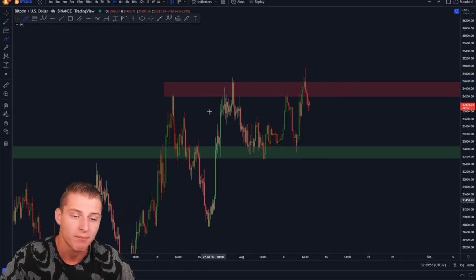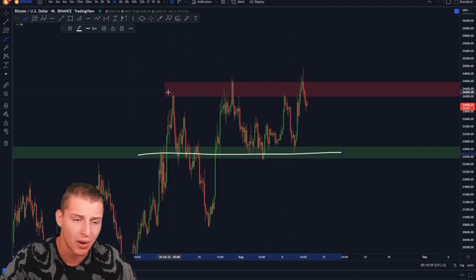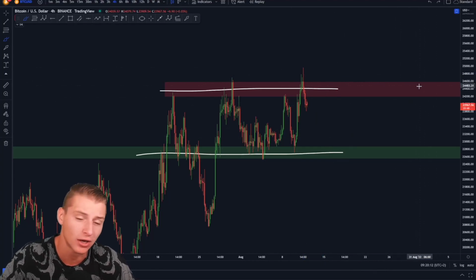Basically, the lower side, the green box, is the level to long, and the red box is the level to short. As soon as we either break above the red box, or break below the green box, that is going to be either your short target or your long entry you are going to get on this market. So make sure that you're going to be playing it like this.